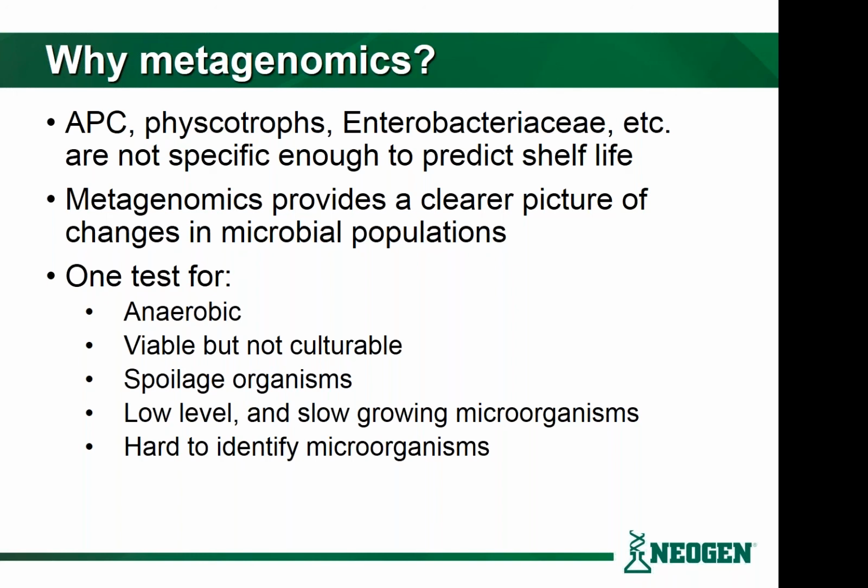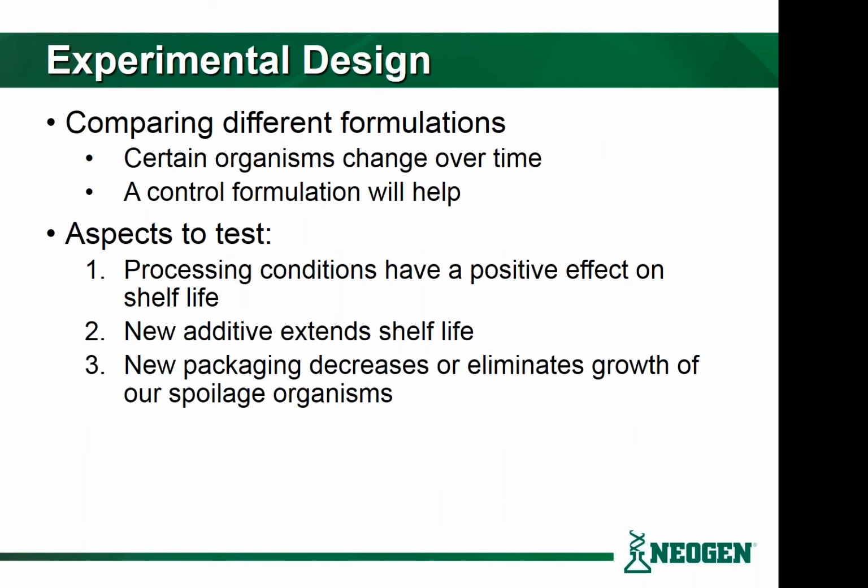And what we're seeing is that what's there from day one isn't necessarily the most abundant microorganism at the end of shelf life. Now we've got one test that does all the anaerobic microorganisms, all the ones that are viable and might grow in either a low pH formulation or a specific type of formulation but are harder to culture, various types of spoilage organisms, and also some of those low-level, slow-growing microorganisms that only show up after 30 days of shelf life. And so this includes some of the obscure ones that we've seen in some of these other metagenomic analyses that are hard to identify or are not part of everyone's database.